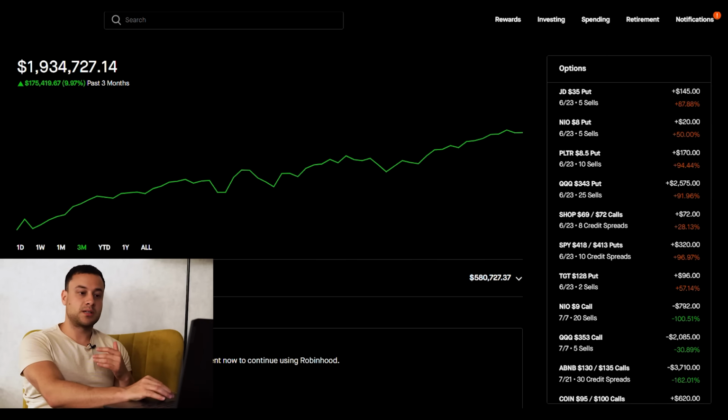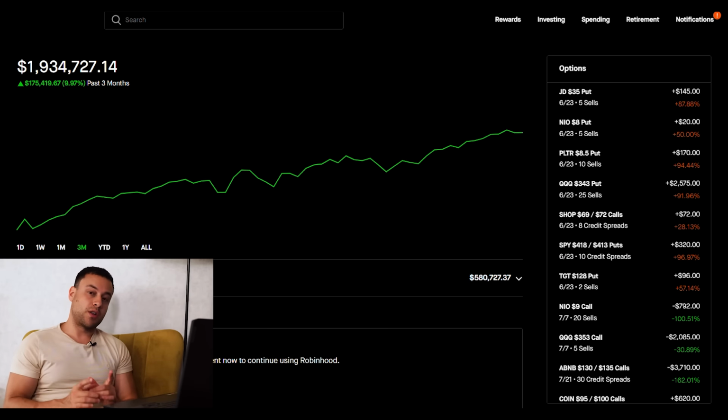Now, let's discuss some different positions that I have open, and let's also go over some examples for put credit spreads. So me specifically, I really like opening put credit spreads on SPY, and I'm going to give you 2 different examples, okay? I'm going to give you an example of one position I have open right now, and I'm also going to go over another position that has made me a lot of money.